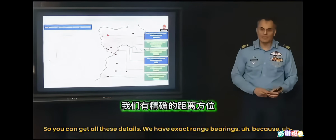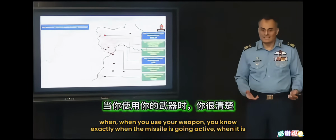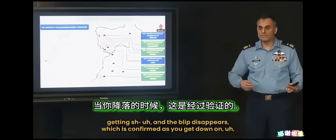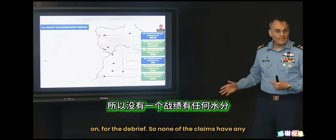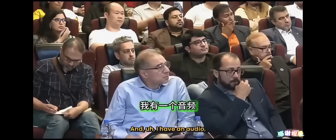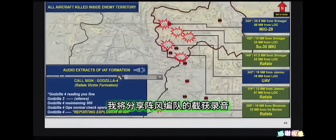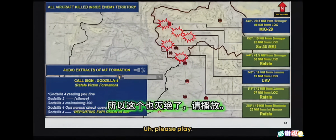So you can have all these details. We have exact range bearings because when you employ your weapon, you know exactly when the missile is getting active and the blip is disappearing, which is verified as you get down for the debrief. So none of the claims have any fat in them. They are pretty clear, pretty concise, pretty accurate. And I have an audio from a Rafale formation that I will share. The call sign is Godzilla. As soon as those animals are extinct, so this one also got extinct. Please play.